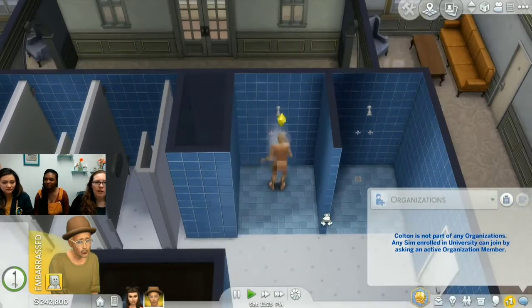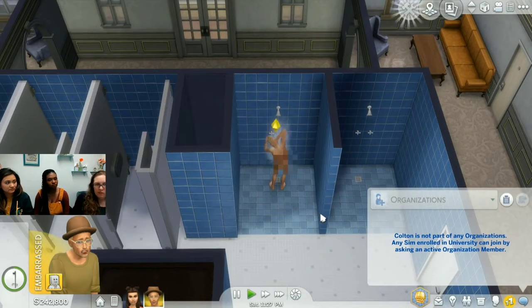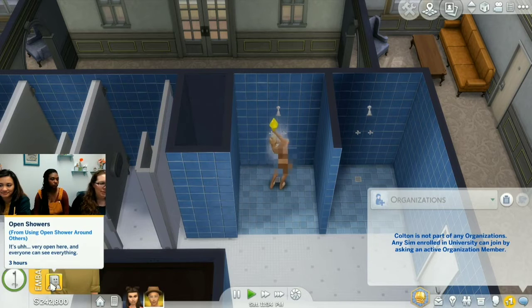Yeah. And there are some rules where kids and teens still won't use these around other people, but adults will stand side by side and use it. They might get a little embarrassed by the fact that they're very open and anyone can see it.